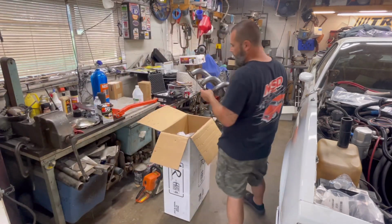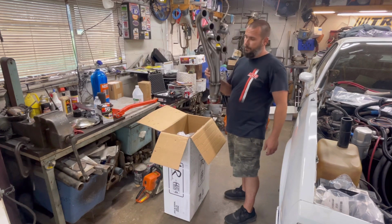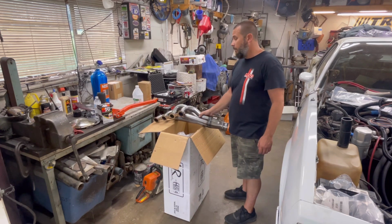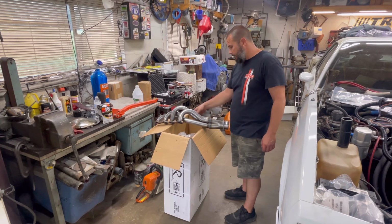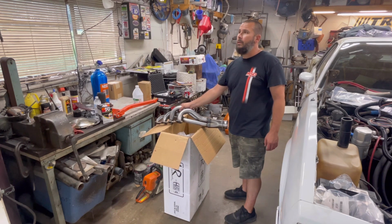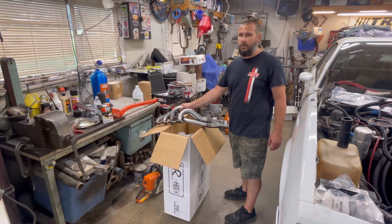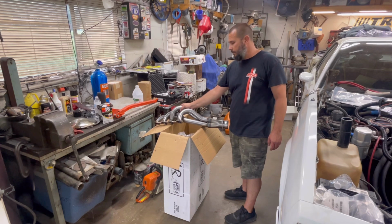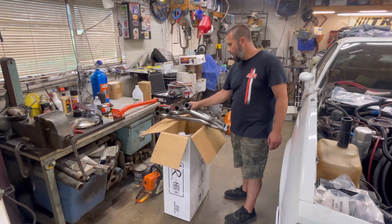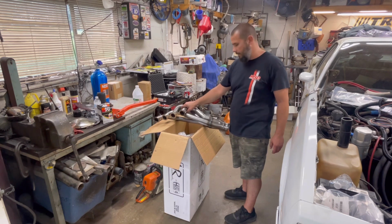What I'll probably do is, actually this is what I will do, I'm going to test fit them, and then I'm going to pull them back off, clean all the oil off of them. I know that the paint doesn't last forever, but it'd be nice to slow it down some. Probably go get a couple cans of some high temp paint, put on here, and that way it's just not raw steel right out the gate. So.